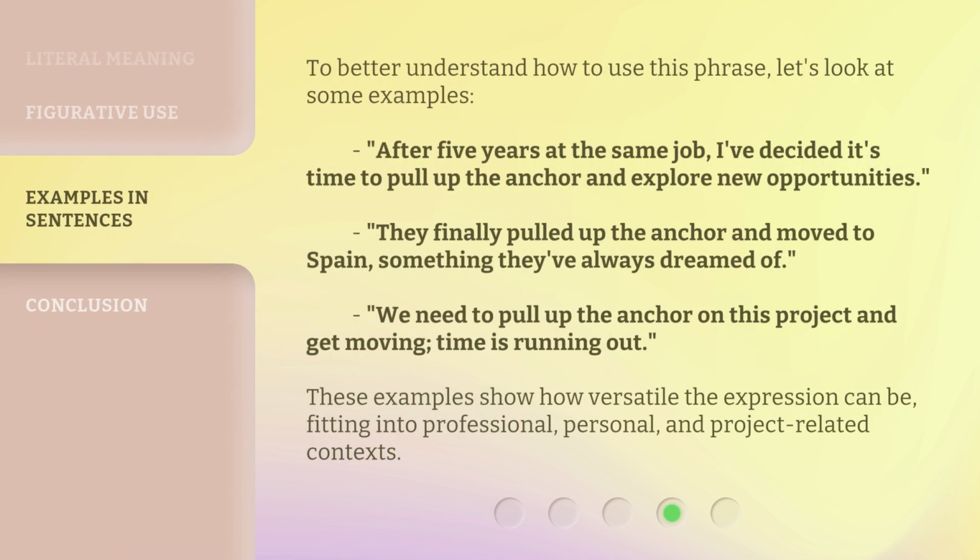To better understand how to use this phrase, let's look at some examples. After 5 years at the same job, I've decided it's time to pull up the anchor and explore new opportunities. They finally pulled up the anchor and moved to Spain, something they've always dreamed of. We need to pull up the anchor on this project and get moving. Time is running out. These examples show how versatile the expression can be, fitting into professional, personal, and project-related contexts.